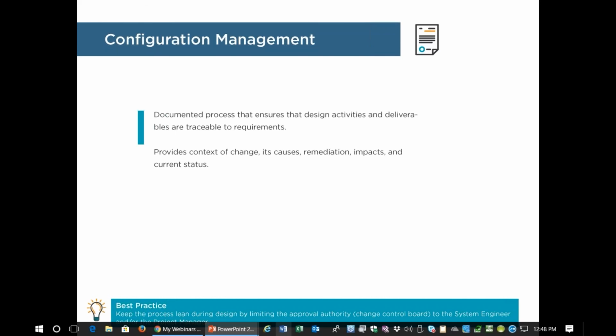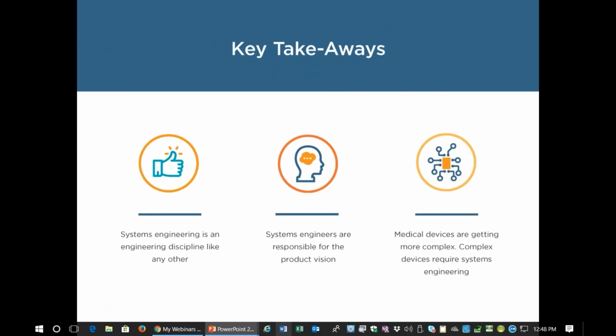Obviously, once you have a released product and changes are much more difficult to push, then you need to have additional stakeholders. You need representatives from the business and from the quality side in there. But in design, keep it lean.